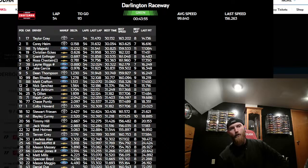Holds on just in front of the 13 of Jake Garcia, but right in line behind Chastain in the 45. Rhodes not able to get by Dean Thompson, back half of the top 10, off turn 2 as well. He'll fire back to the inside of Thompson again through 3 and 4. Very close to clearing. He's going to slide up. Nope, not quite. He's going to give Thompson just enough room. Thompson's still there on the high side.